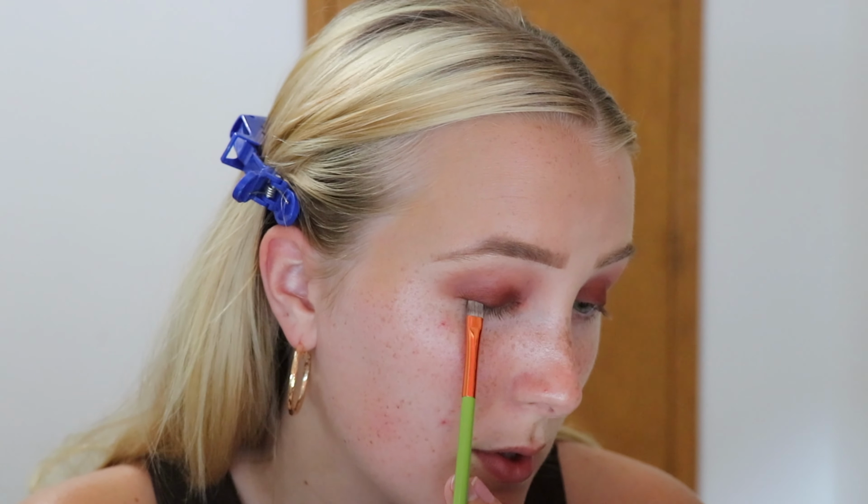So now that I have both eyes pretty even, again, guys, I'm no professional. I'm just doing this for fun. I'm gonna go back in with that same palette. Like I said, this is actually a really good palette for this look. I'm gonna go in with black right here, just on a really flat brush, and I'm going to put this right above my lashes, like a liner, really, but just a really thin line. This is so hard considering I'm like blind.